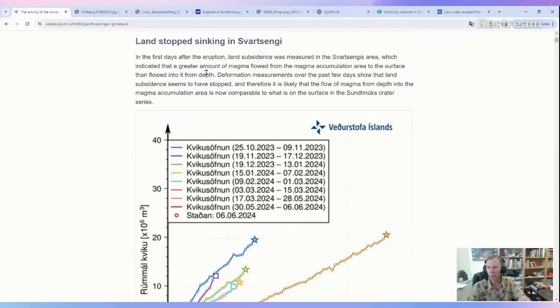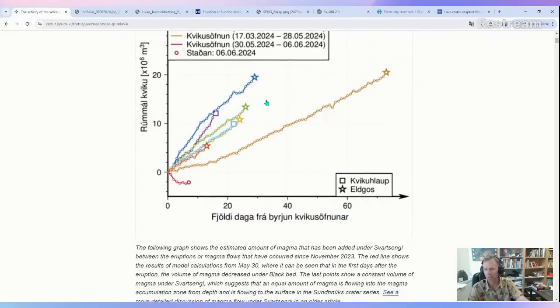And this indicated that a greater amount of magma flowed from the storage zone to the surface than flowed into it from depth. So we were pumping out more lava than was accumulating in the subsurface. Deformation measurements over the past few days show land subsidence seems to have stopped, and therefore it's likely that the flow of magma from depth into the magma accumulation area is now comparable to what's on the surface. So we think now what's coming in and what's going out, at least right now, it seems to look like it's more or less in balance there.